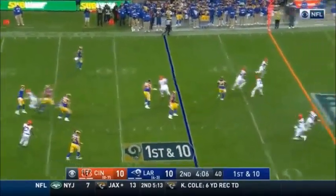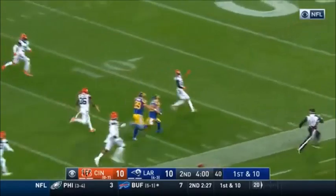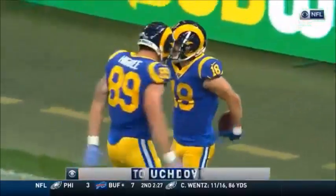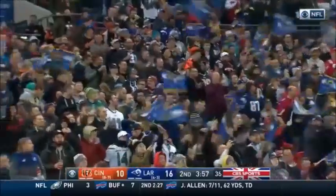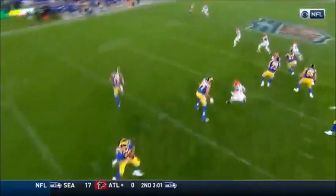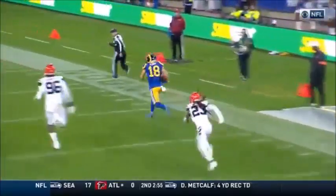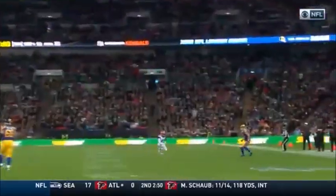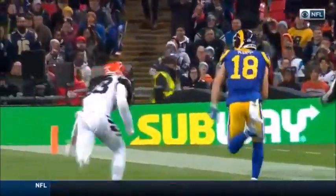Double reverse, triple reverse. Garrett Goff throws this side, and it's Cooper Kupp down the sideline. Kupp to the 15, the 10, the 5, touchdown. 65 yards. Corner for the Bengals ends up slipping and falling. He's in position. I thought there was a missed opportunity of Higbee running down the middle of the field. Instead, Goff goes outside to Kupp, and you saw Webb on the ground, not able to regain his feet in time. There goes Kupp off to the races.